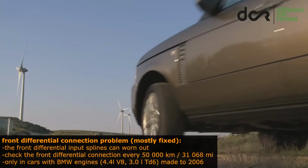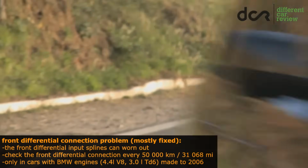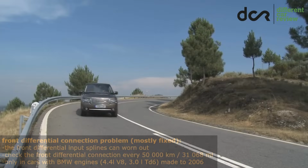All in all, if you want to buy a Range Rover which was made before 2006 and which is equipped with one of the BMW engines, then check the front differential to driveshaft connection every 50,000 kilometers.